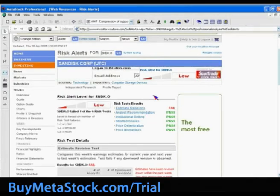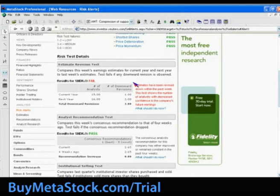Okay, this is a risk alert in Metastock. I hope everybody can see it. It passed all of them except for estimate revisions. Okay, and estimate revisions, I don't know if they just came out and revised down. I'd have to look at that. But ScanDisk is perfect for a breakout.